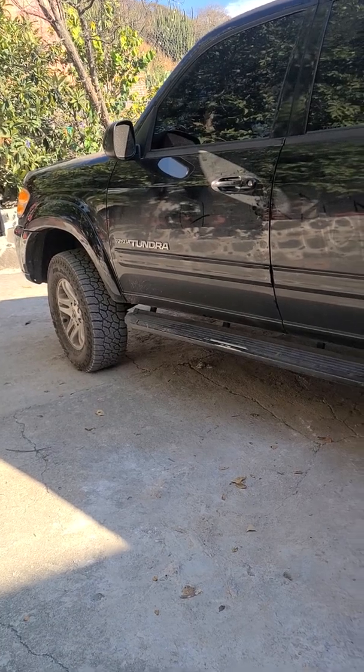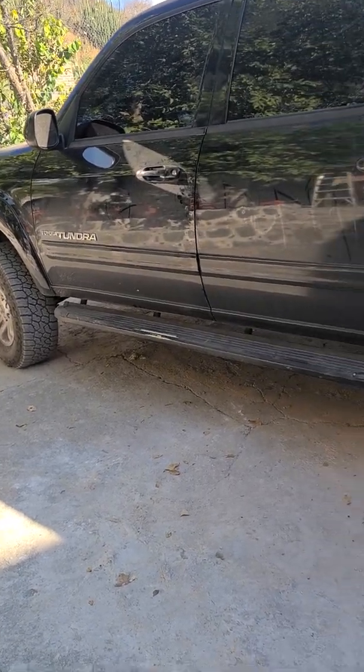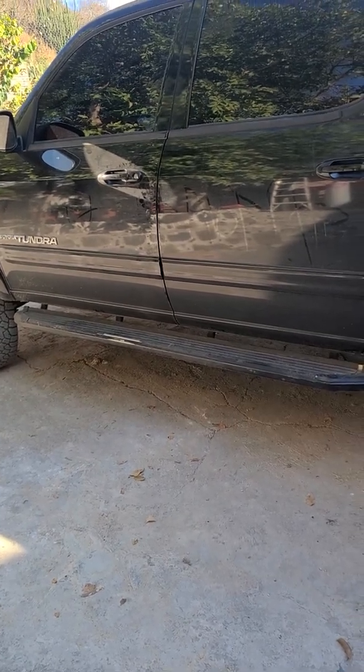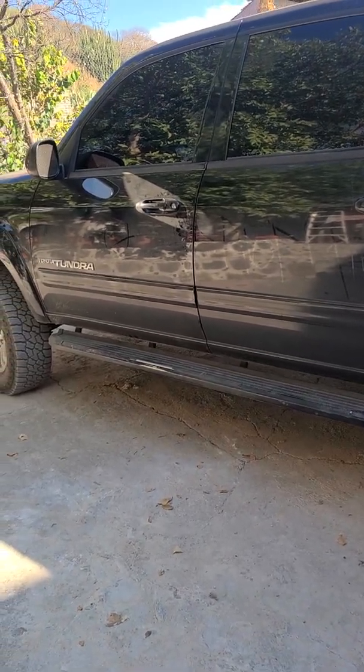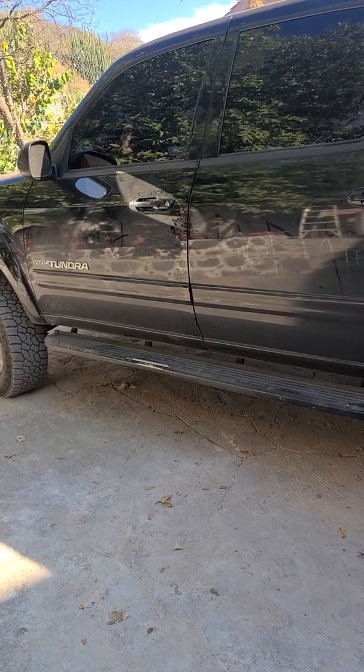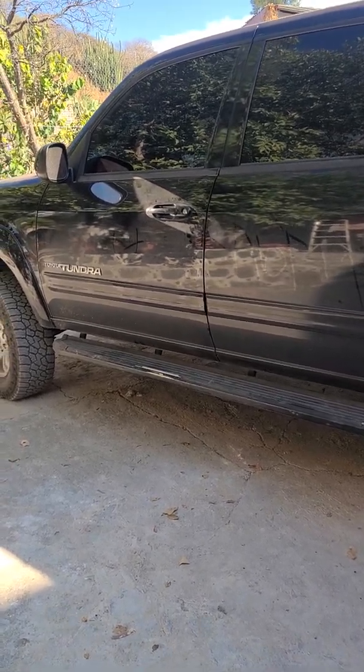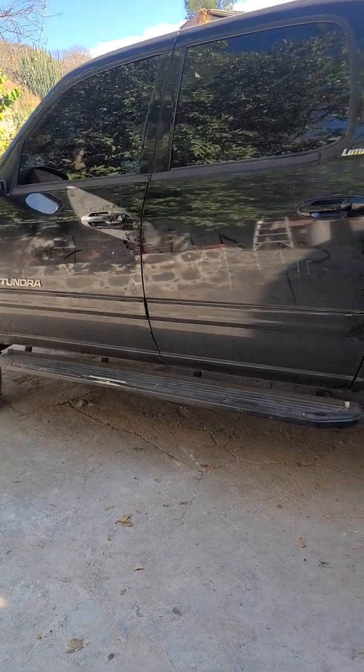So I've had that issue, and that's not a Toyota issue, because that's an aftermarket part, in my opinion. That's an SPC issue, but that is an issue that I've had with this truck, it being modified. And like I said, I don't think it has an issue with miles, but that's part of having a modified vehicle. That's not something that's stock.